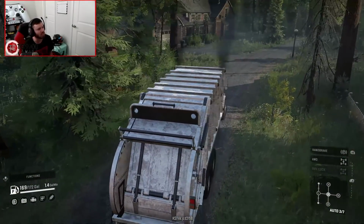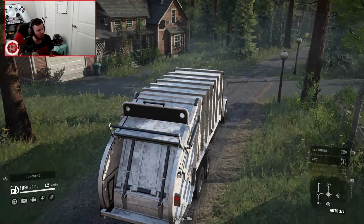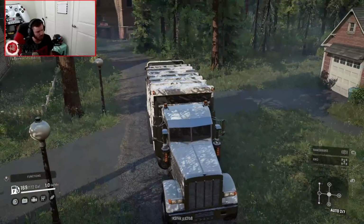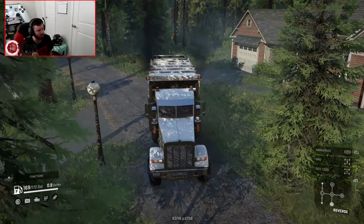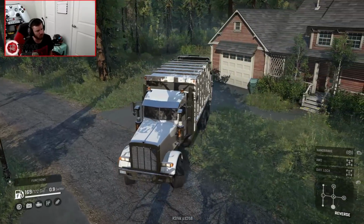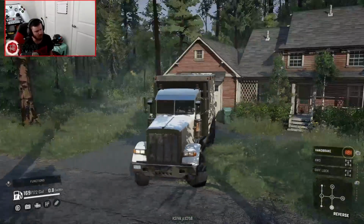But the nice thing about it is there are trash bins near these houses and outside these houses. So really, if you wanted to roleplay it out, you could actually back up to where that trash can is. Normally in real life, they would ask the people to put these out at the road or the curbside, but back it up without hitting the house.